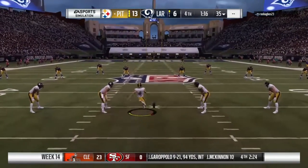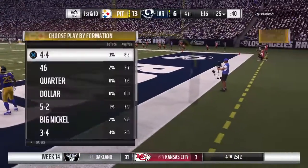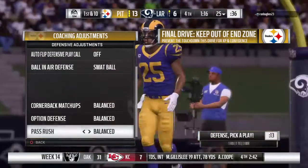Myers now converted on the field goal try. Now he's on to kick it away. And this will not be returnable. It's out of the back of the end zone for a touchback. Here's the Los Angeles offense as they get set to take possession.